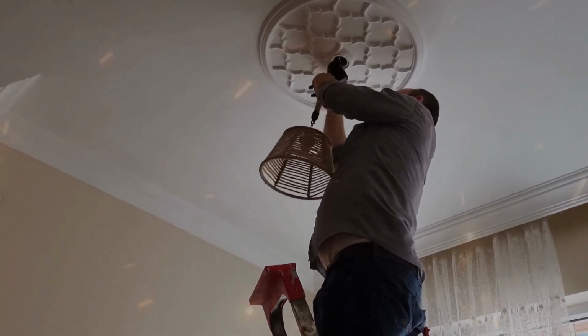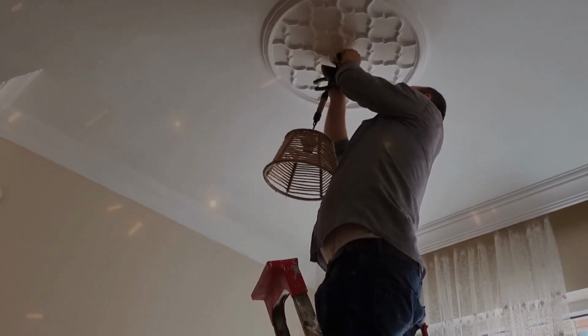Spacing from walls. Position your recessed lights approximately 1.5 to 2 feet away from walls to create a pleasing visual balance and ensure even light distribution. This spacing helps to avoid harsh shadows and highlights the room's architectural features.